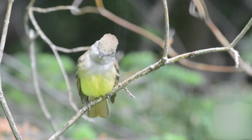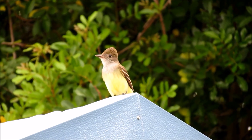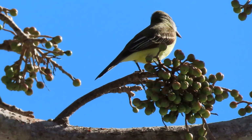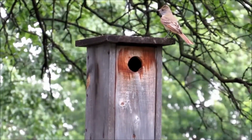Great crested flycatchers breed across the eastern and central U.S., from Florida up to the Great Lakes and into parts of the southern plains. They're more often heard than seen, calling loudly from high in the canopy. While they typically ignore feeders, they will nest in boxes if there's enough tree cover nearby.